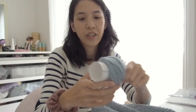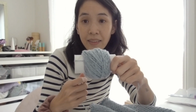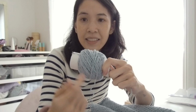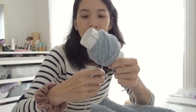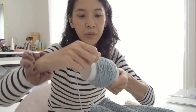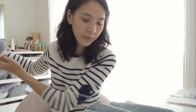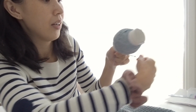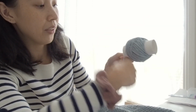So as I'm winding here, you guys probably see it's sort of slightly slanty in some parts. I don't know if I learned that from YouTube or if I was just staring at a ball of yarn and was like, oh, that's a cool nifty way. So when I wind it, I kind of do angled like that.